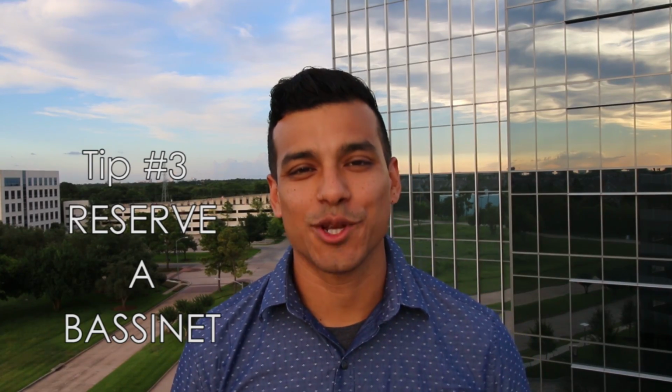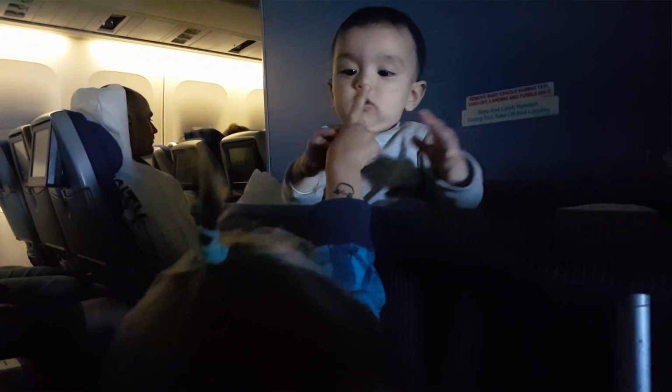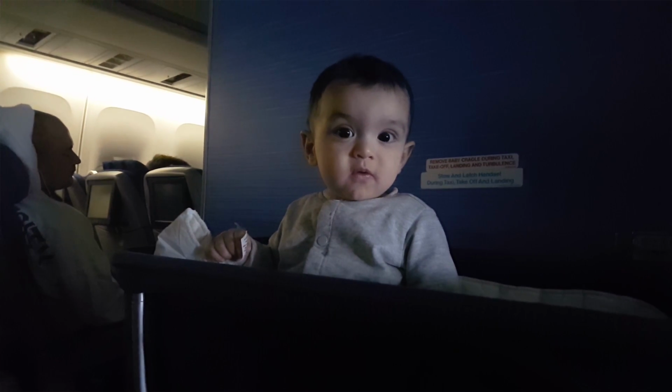Tip number three, reserve your bassinet. Most airlines are going to require that you ask for that bassinet when you go to check in your bags, but it doesn't hurt to call ahead and ask anyway. This bassinet attaches to the wall in front of your seats and gives your little one a nice comfortable spot to lay down. Now that same crib mattress that you used earlier, you can go ahead and place that as a liner for the inside of your bassinet and make it that much more comfortable.